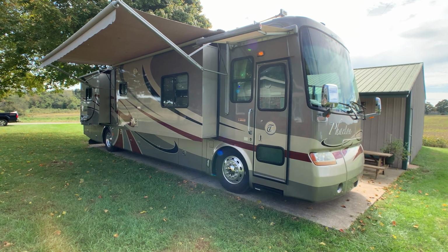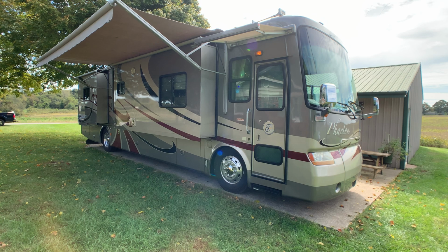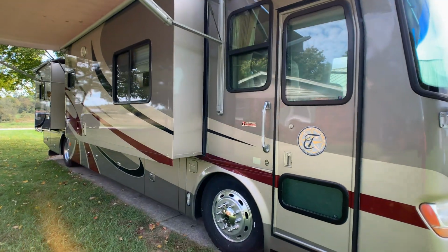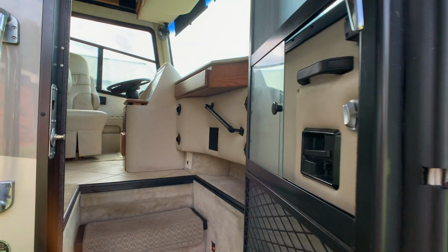I'm going to do a walk around on this beautiful 2006 Tiffin Phaeton 40QDH quad slide turbo diesel pusher motorhome. Overall exterior length is 40 feet 5 inches and the exterior height is 12 feet 7 inches. This is a one owner coach.